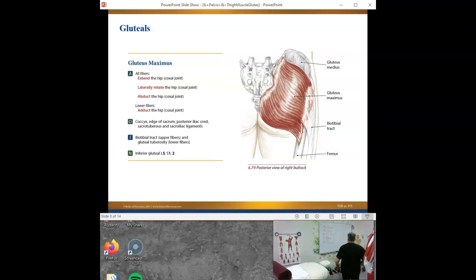But this is why you see people in the gym when they're on all fours working their glutes. They bring the leg back and they rotate it out, because what they're doing is working the whole gluteus maximus by doing that. Bring the leg back and rotate it out. Try it. You'll feel it. That's your gluteus maximus.